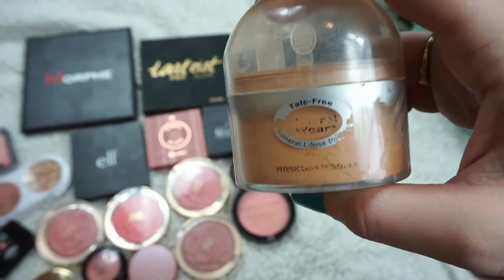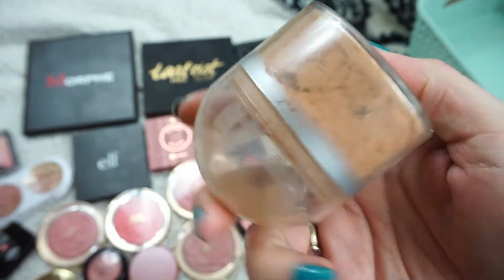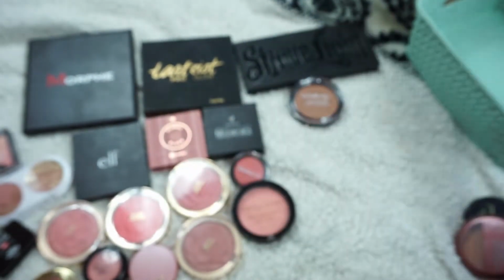Plus it's really, really old, and it's just time. It's time to let it go, so I am going to pass this one along as well.